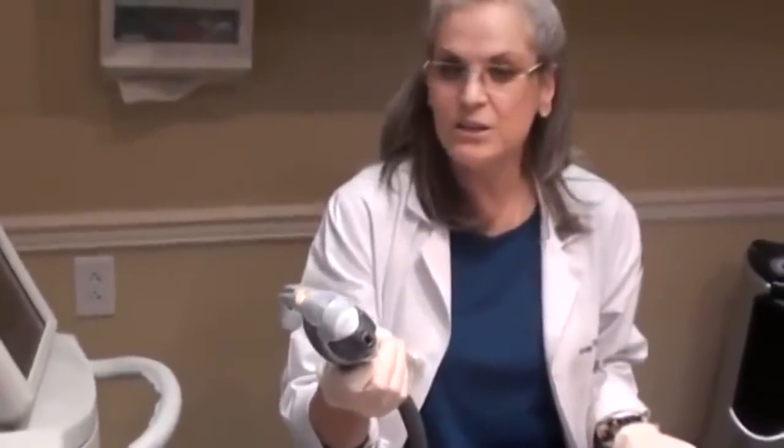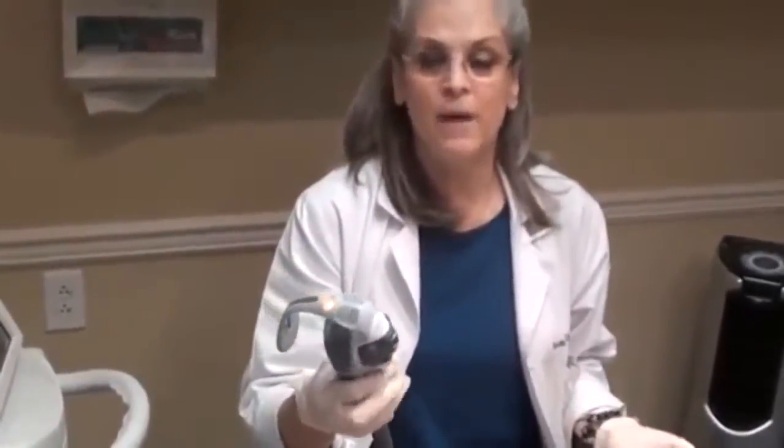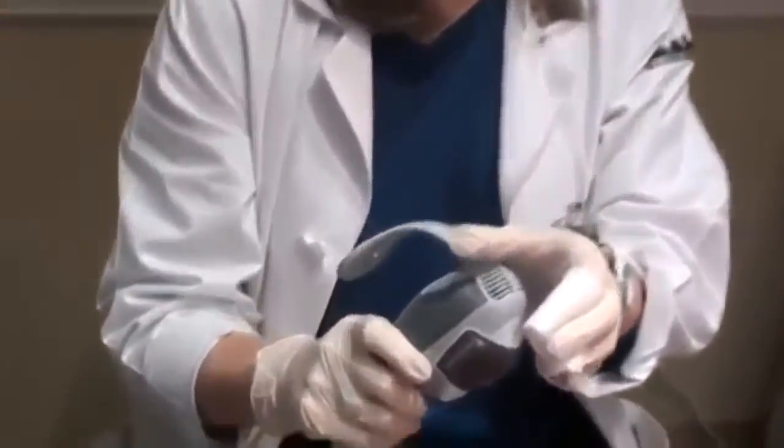The first step in the process, in our office at least, is that we use a device called the Isolase, which uses technology to extrude the collected tissue, oil, and bacteria that's stuck in the pore. And that's the first step with an extraction. That's what I'm holding in my right hand, and you'll see how this works in just a second. So I turn it on, apply a little cold water to the surface of the skin.